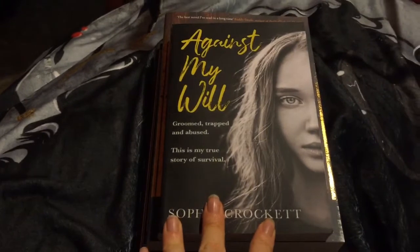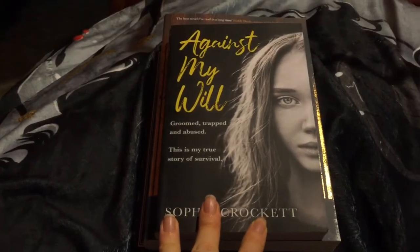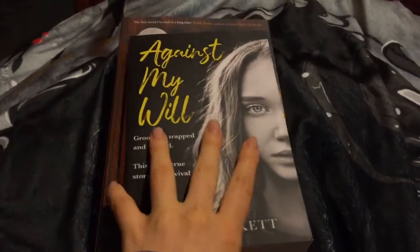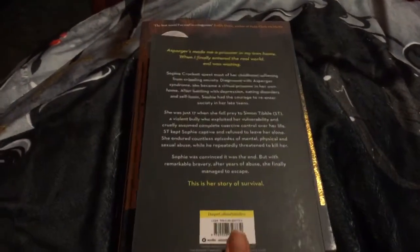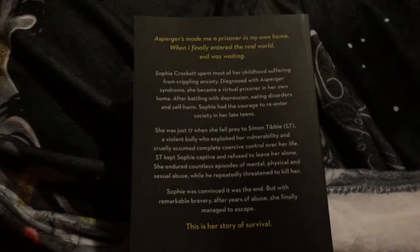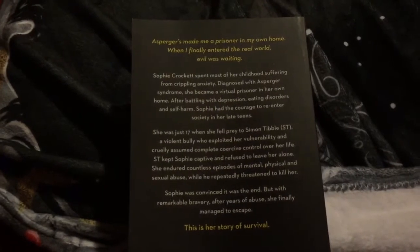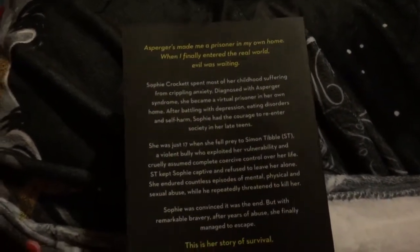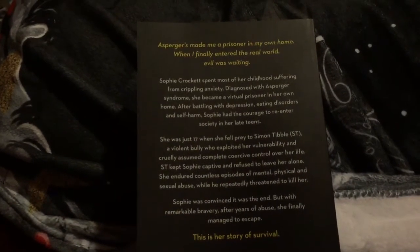The first book here is Against My Will, Groomed, Trapped and Abused. This is My True Story of Survival by Sophie Crockett. And this is a book of a girl with Asperger's, and that's why I requested this book. I took a lot of thinking about it before I decided, no, I'm going to request this one because of the fact that I have Asperger's.